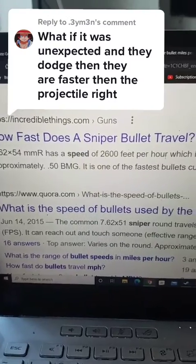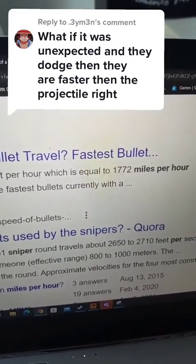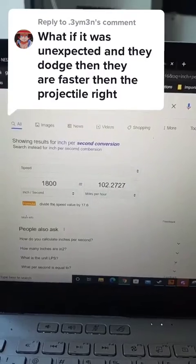So now you are dodging a foot out of the way of a sniper bullet that is 1 yard line away from you on a football field. That's how quickly you have to notice it. To do that, you have to move at 100 miles per hour. How fast does a sniper bullet move? 2,600 feet per hour, which is equivalent to 1,772 miles per hour. But you're only moving at 102 miles per hour to dodge it.